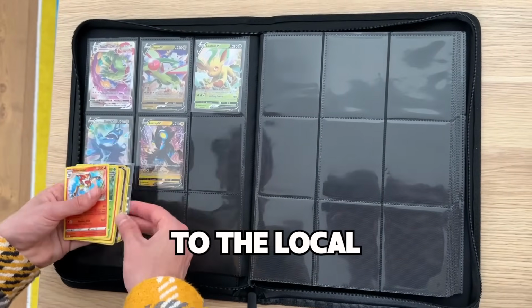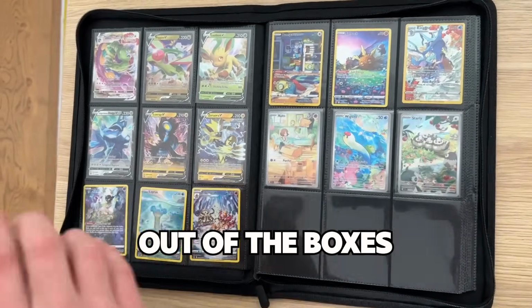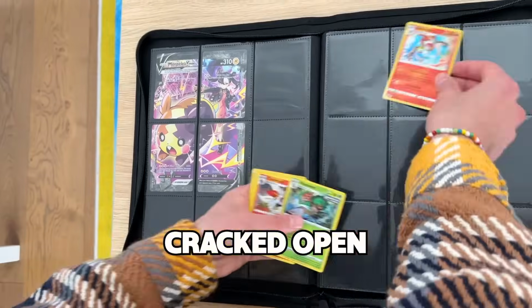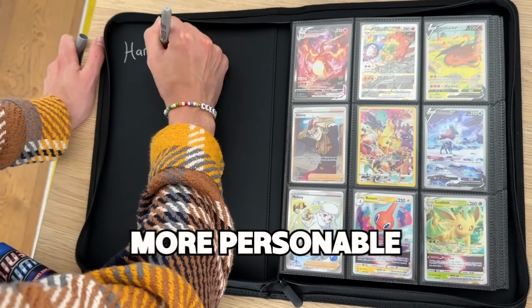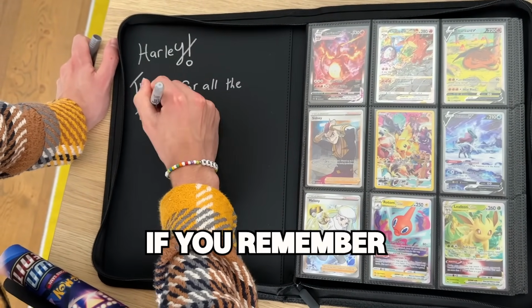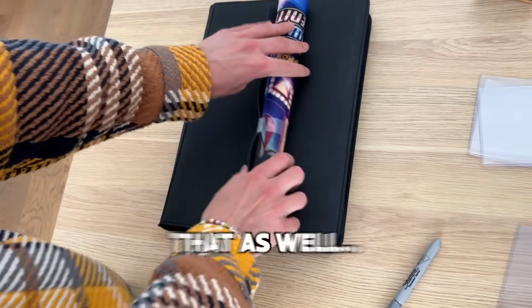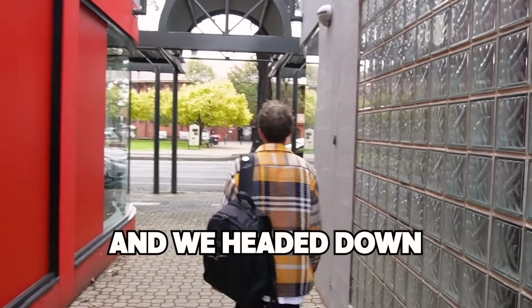But before we head down to the local card shop, we had to build out Harley's binder with all the cards we pulled out of the boxes that we opened up. Now, I'll show you guys a proper HD look once we've cracked open the Silver Tempest as well. I also wrote a little message inside the binder, make it a bit more personable. And then, I don't know if you remember, but Harley pointed out he really liked the playmat. So we're gonna give him that as well. So I put together the booster box, the playmat, and the binder, and we headed down to the card store.